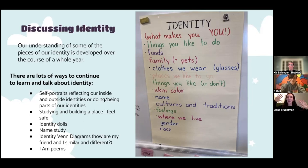And we actually had them place those bubbles all around their self-portrait so that when you looked at it, you not only saw their picture of themselves, but also all the things that are component parts of who they are. This could also tie into studying places that you love, places that you feel safe. That translated into us building amazing little home spaces that we love, that we feel safe, and then building ourselves as little identity dolls that could live in those safe spaces.